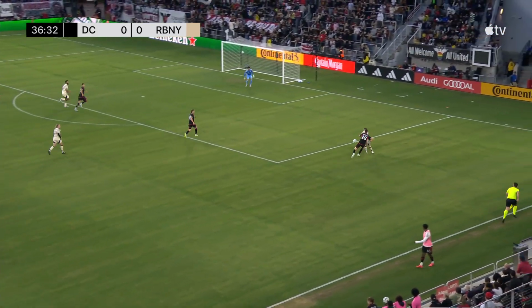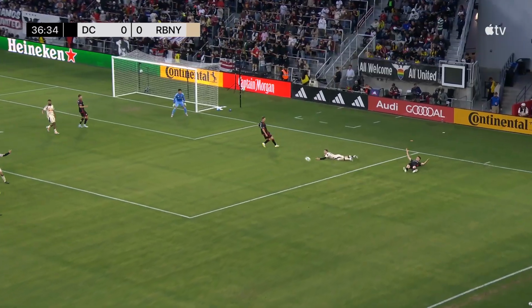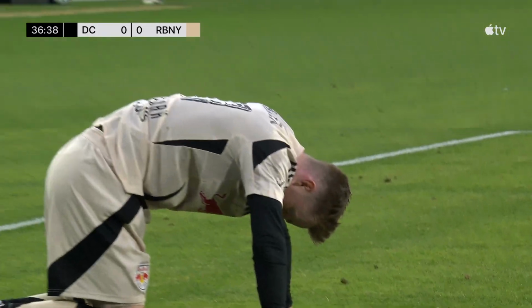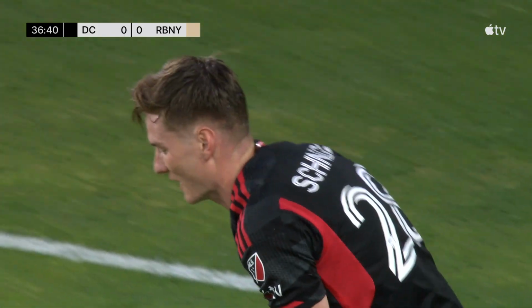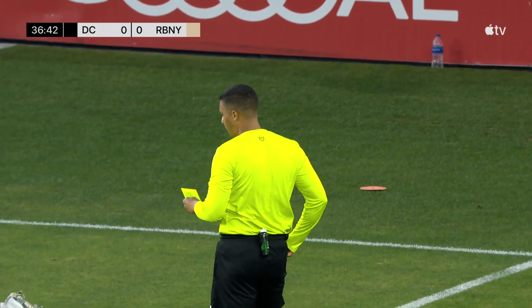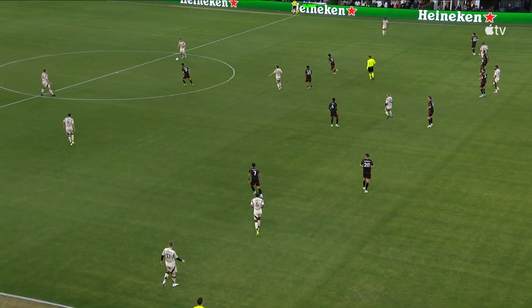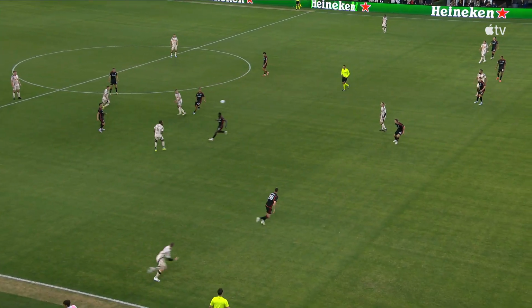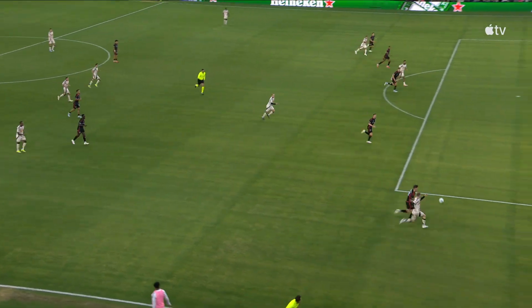What a ball that is. It's in for Harper. Can he get around Schnegg? He goes to ground. And it's going to be a foul on Schnegg just outside of the penalty area, and a booking for the left back for DC United as well. So far, but watch as he pins himself off here. Peter Stroud, good understanding. Just a little 5-yard ball, and how's the pace by Cameron Harper.